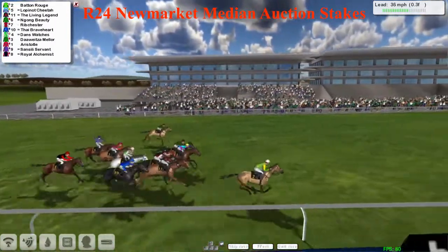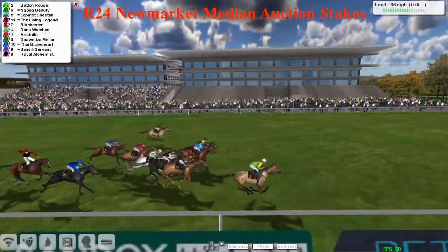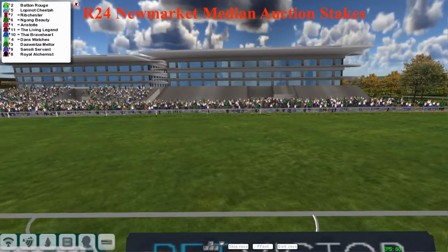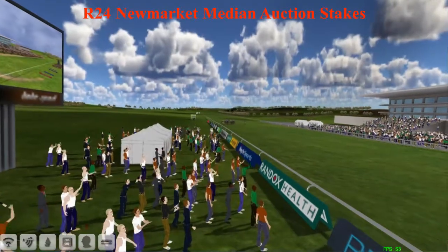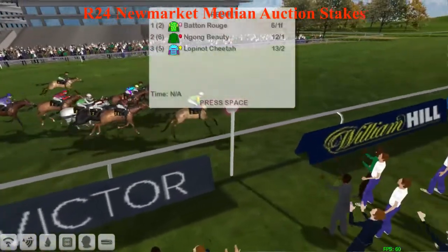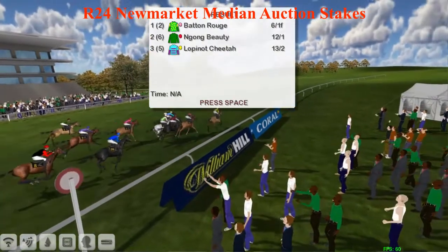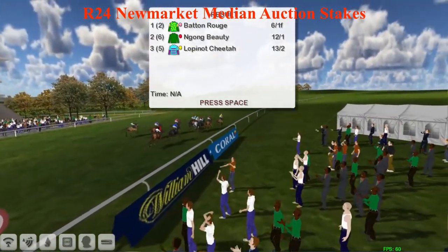Nothing's catching this, I tell you. Baton Rouge is going to win this, easing down for Paul Rhodes. Very impressive winner there. Baton Rouge surely destined to go on to bigger and better things as we progress through this season. Ty Braveheart, who set the early pace, just couldn't go with it and dropped out quite tamely in the final furlong and a half there. But it's Baton Rouge that wins it, and Ngong Beauty ran on really well to take second place. And Lopinot Cheetah, who travelled well throughout, stayed on into third place there at 13-2.